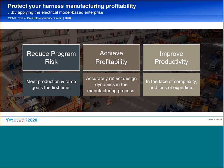So what does this mean overall? When you think about the landscape that's already shifting relative to electrical system design, there are some clear reasons to head down the path of digitalization in harness manufacturing. First of all, you can reduce overall program risk associated with production ramp-up. Second, achieve profitability by meeting customer expectations for affordable first-time quality. And third, realize increased productivity. And finally, keep in mind, staying a step ahead of your own challenges and shortcomings, your customer demands and pressures, and your competition.